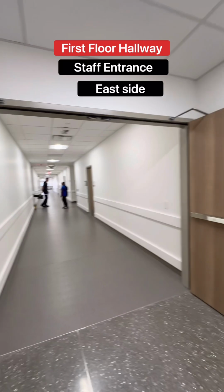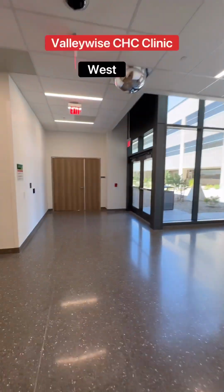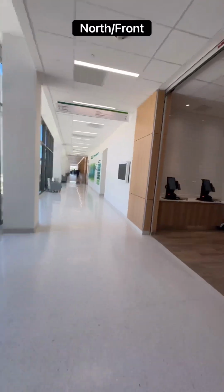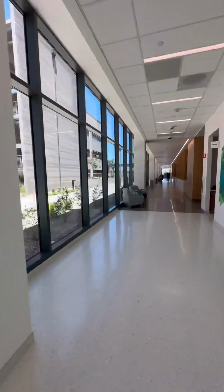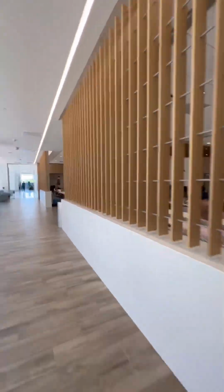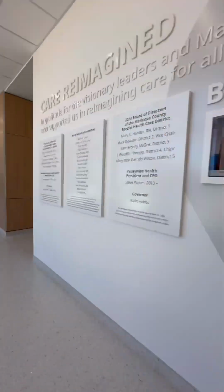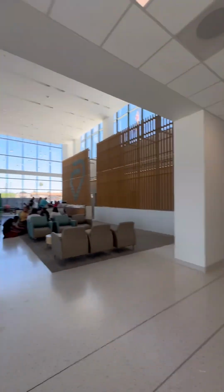As we turn around, we are now going back to the west side of Valleywise CHC. You could see the Valleywise South Side CHC entrance there, and now we are moving north towards the front of the hospital. That is the cafeteria. And we are now moving on the side where the dining area is. And there are multiple entrances and exits noted. This is the gift shop. And overall, this front of the hospital is actually for patient entrance. There are also the patient elevators in that aspect.